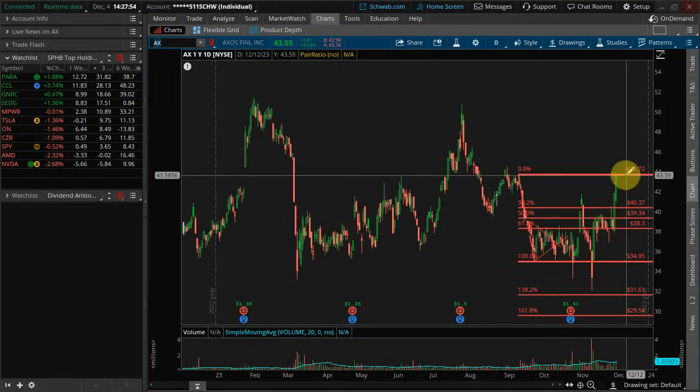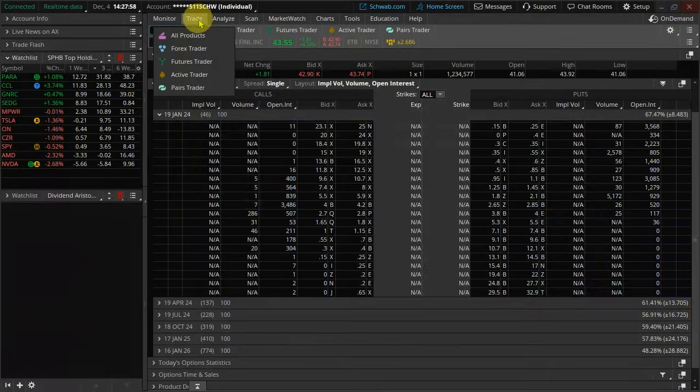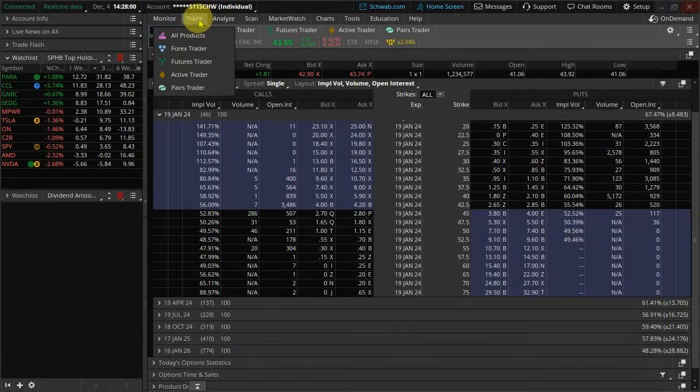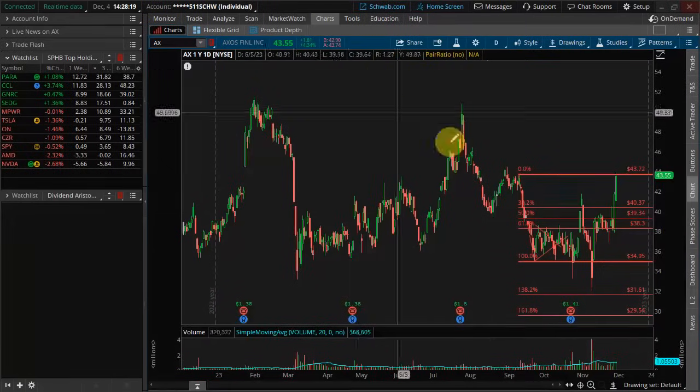AXE made a huge move today, back up to prior highs. Is this a setup for the downside? I think we've probably run our course just a little bit, but in this case, it was a January expiration, buying 50, selling 27.50, a ratio spread favoring the long puts, buying 2 at the 60%, selling 1 at 95% to reduce cost. Seems like a pretty reasonable trade.